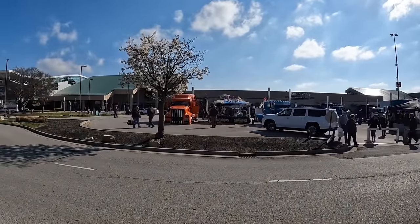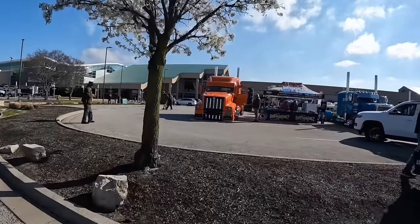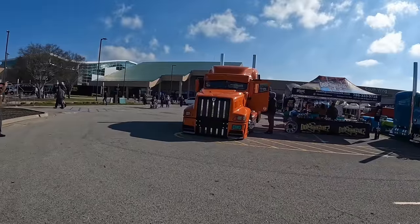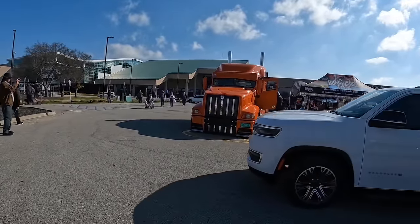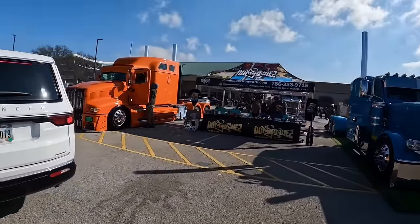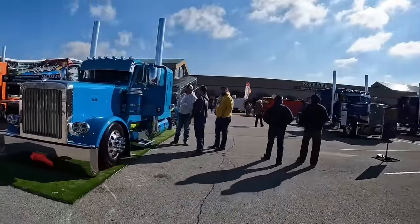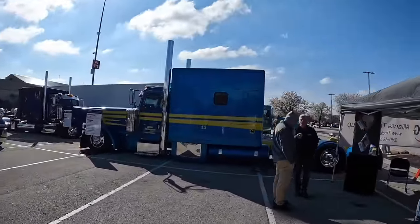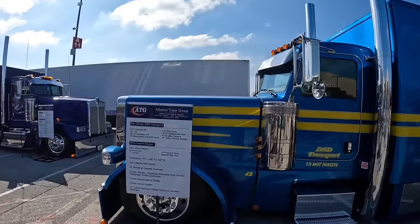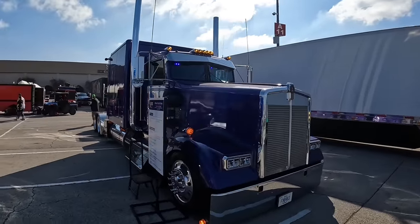Check out Domingo's Ironworks. I think they're out of Florida. They make some pretty cool custom work, custom stuff. DST Transport and another IMT truck over here. Nice truck. The purple's kind of interesting, but it looks good.